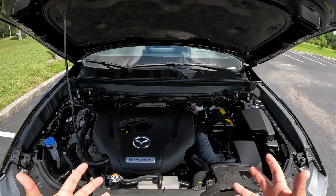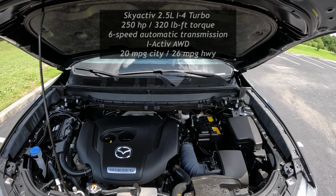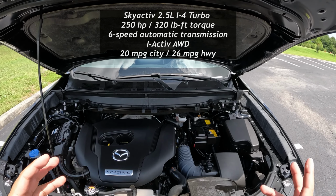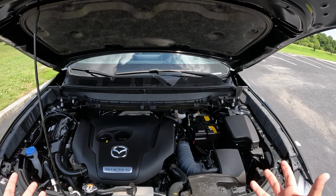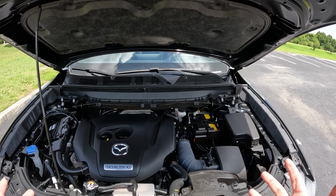Sorry, guys, here we have the 2.5 liter i-activ G turbocharged inline 4. This is producing 250 horsepower, 320 pound-feet of torque down low on the torque curve. This is mated to a 6-speed automatic transmission going to the i-activ all-wheel drive system. So this is basically the only power plant that's available on the CX9.